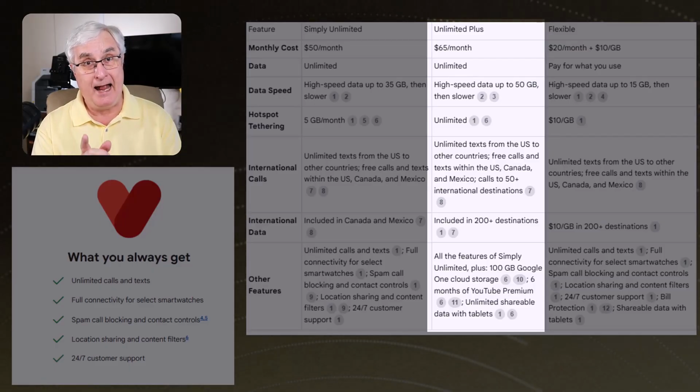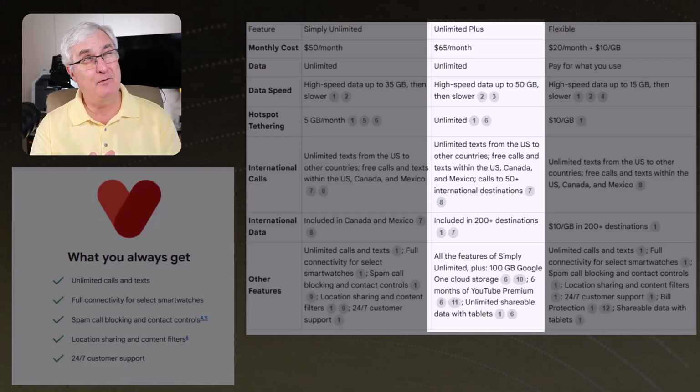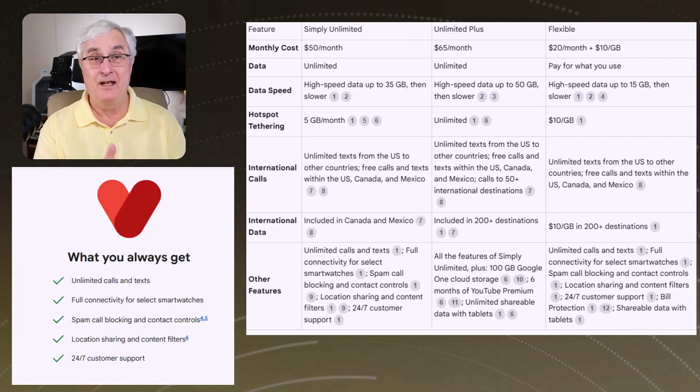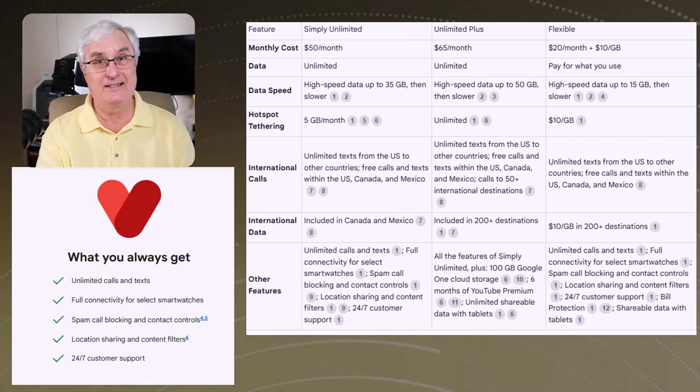Both those I have and pay a lot of money for. Particularly YouTube Premium, I think you're probably looking at around $120 a year just for YouTube Premium. So that Unlimited Plus is a great plan.